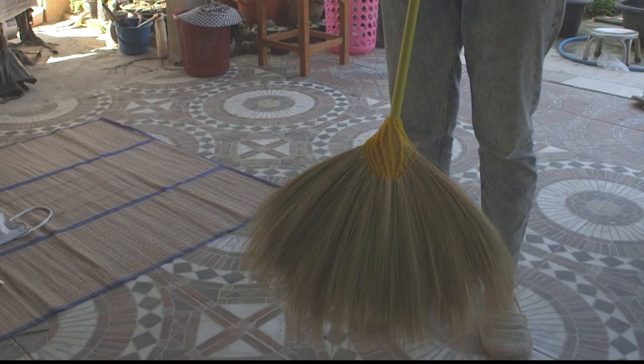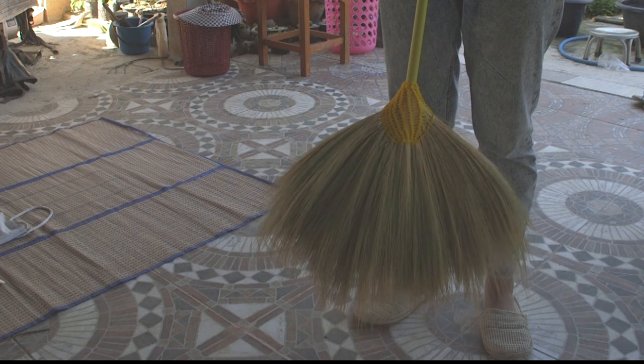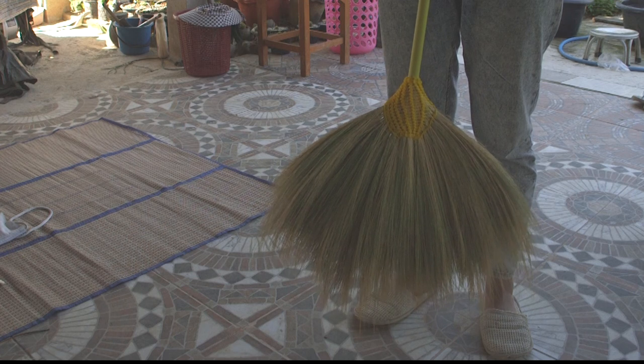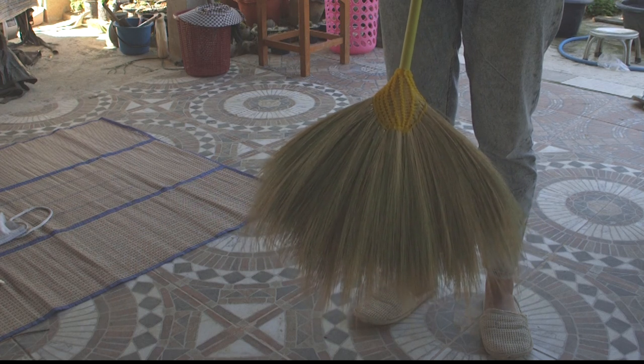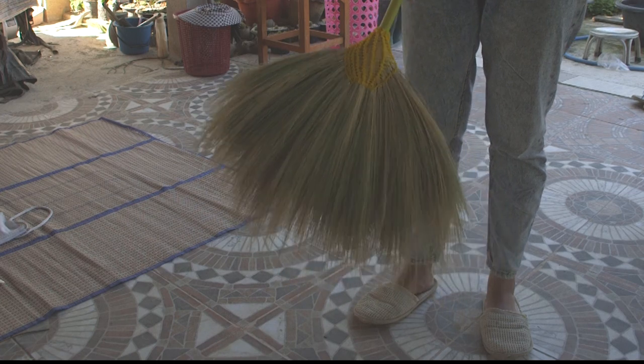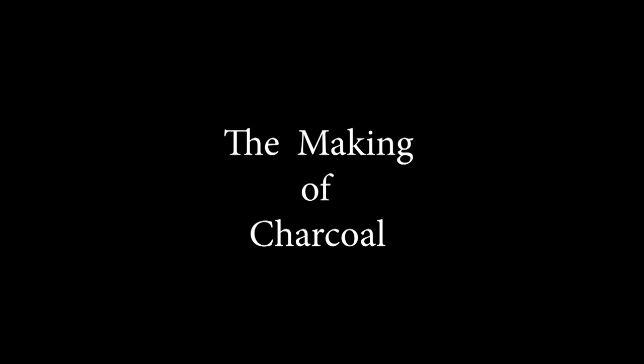So this is kind of a finished product, even though this one particular was bought. Your mother's brooms end up looking just like this, correct? Very, very nice. I've used these brooms and they're incredible. I wish we had them in the United States, but we don't.